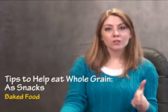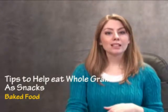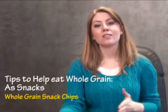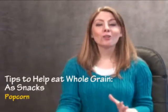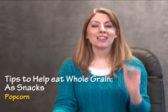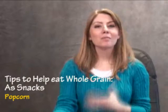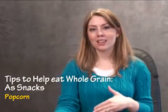Also, like I said, baked food in the last slide, add whole grain flour or oatmeal when you're making baked treats. Also, whole grain snack chips, like baked tortilla chips instead of using the fried chips. And popcorn. It's a whole grain that is healthy when there's not a lot of salt and butter added to it. So a lot of times we've got perfectly healthy foods, but we like to add a bunch of stuff onto them that decreases the health factor.